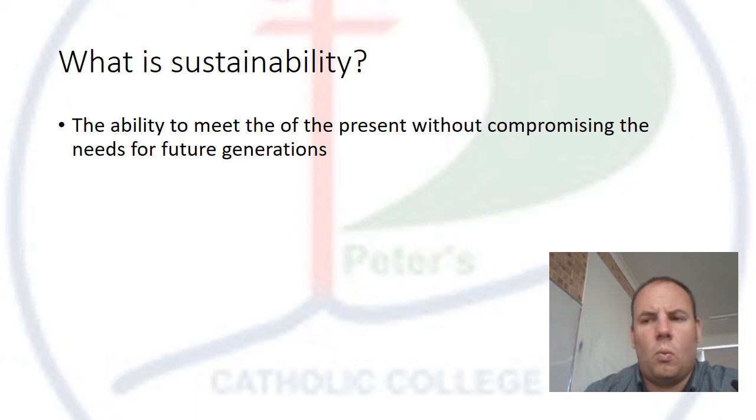So a good example is basically the way we live. We use a lot of coal-fired power to produce electricity. Coal is a fossil fuel. Once you use it, you can't use it again. How is that managed? Like how is that sustainable? And that's what we've got to think about.